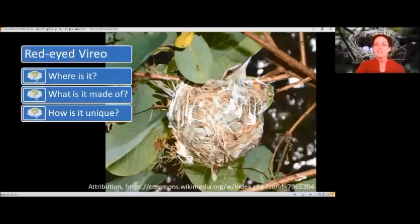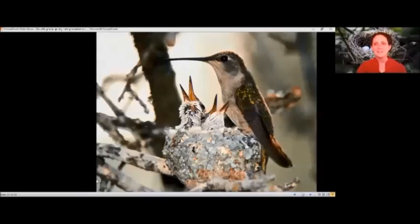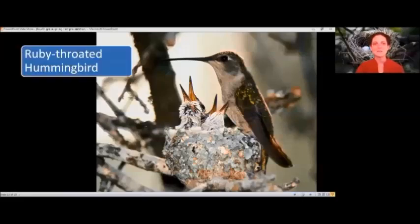So the nest is attached to one of each side of the Y, and then it dangles down. So they're a really fun nest to find and be able to identify. Now you might recognize this bird from coming around to your house in your feeders. So this is a ruby-throated hummingbird.